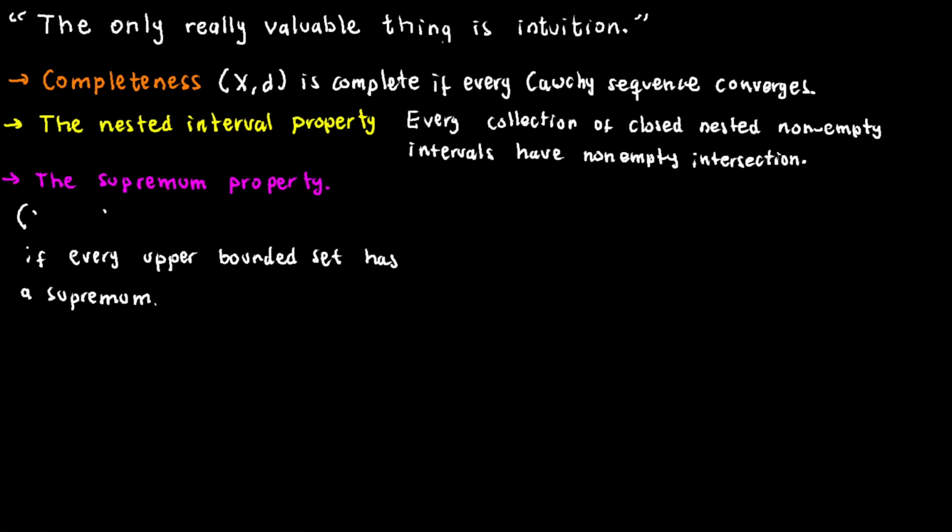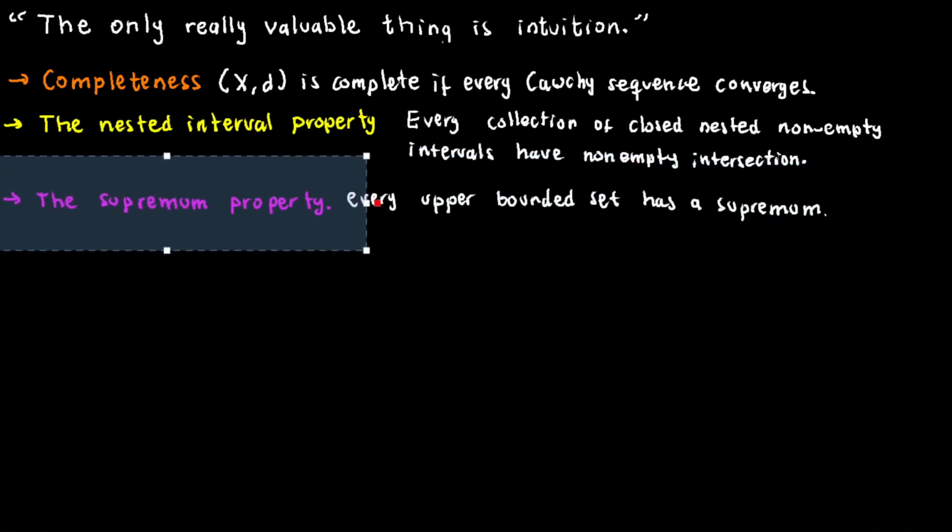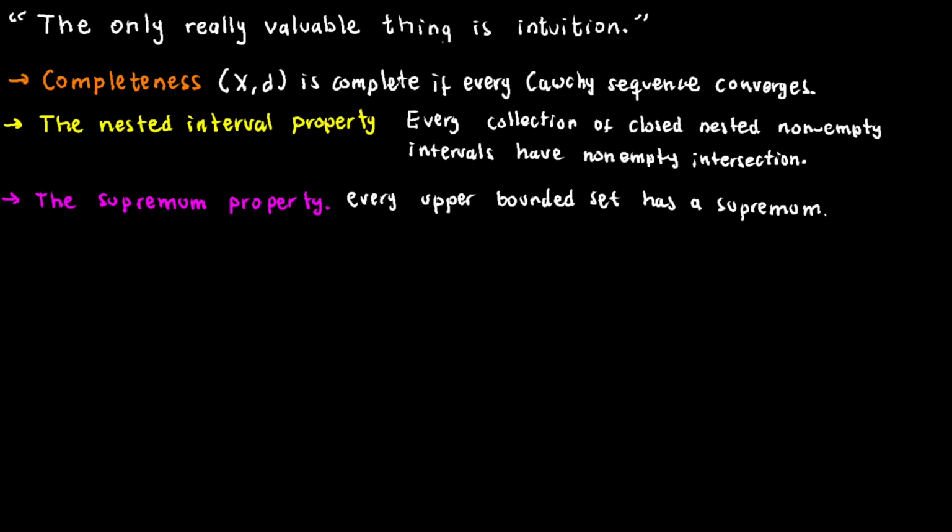In summary, the rational numbers harbor inherent gaps that render them unsuitable for calculus. We examined 3 properties: completeness, the nested interval property, and the supremum property, that aid in identifying the presence of gaps in a space. The completeness property relies on the distance function, while the nested interval property and supremum property are grounded in the order relationship of the space.